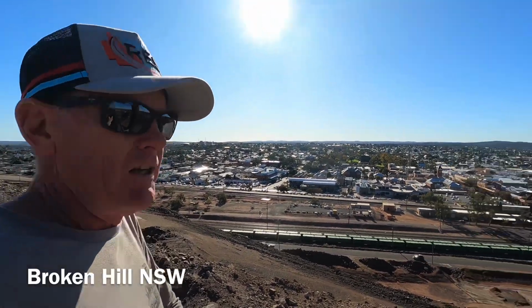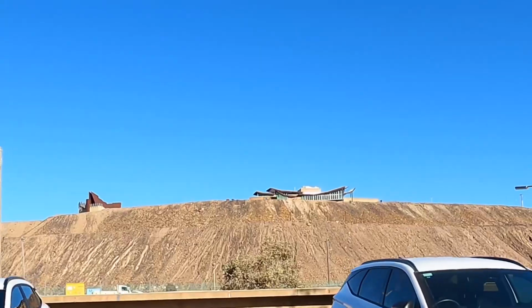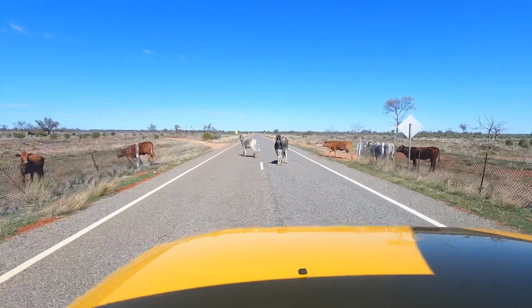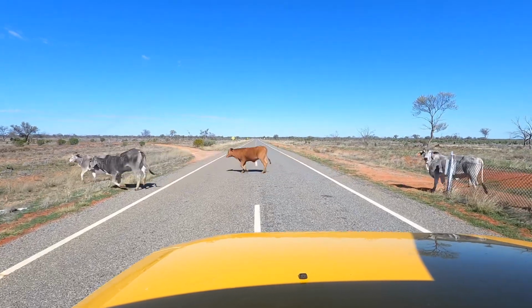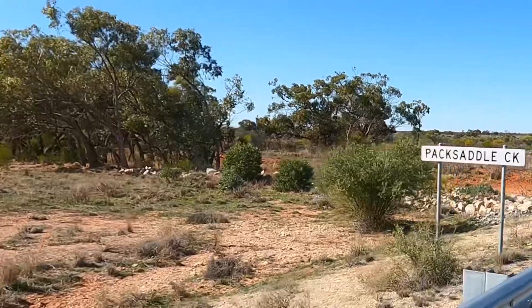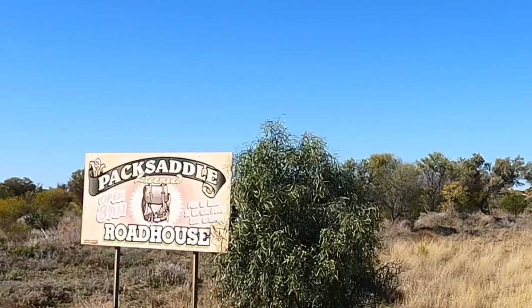Well, I'm finishing our adventure here in Broken Hill on the lode from the famous mine at Broken Hill. We've come down from Noccundra, from the Wilson River, Noccundra Waterhole, down through for a night in Tibooburra, down the Silver City Highway through Packsaddle and here to Broken Hill. So we're concluding our film now.